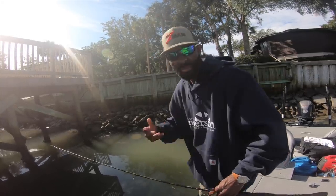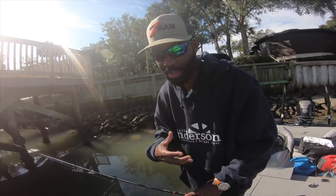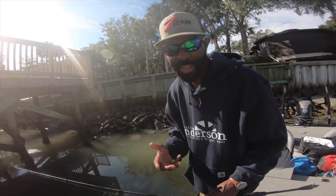pilings. So the temperature's starting to warm up. The fish are starting to get a little active. First thing we're going to do is get this heavy hoodie off. We're going to find some bigger tackle so we can catch some of these redfish.